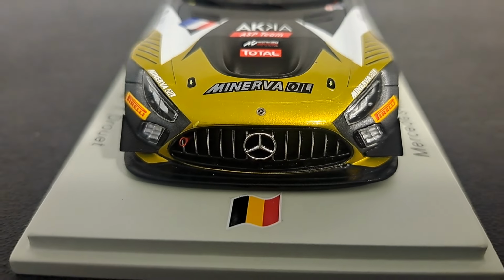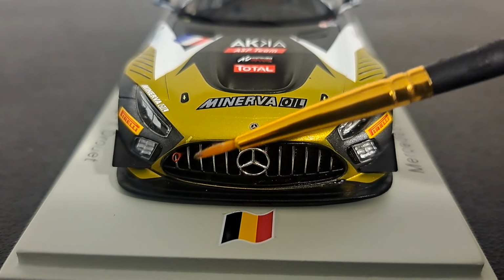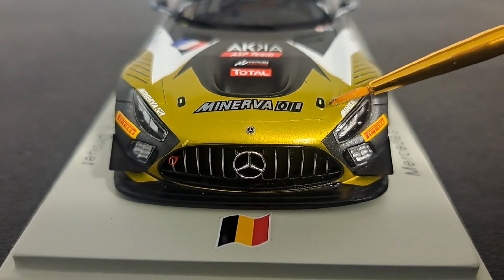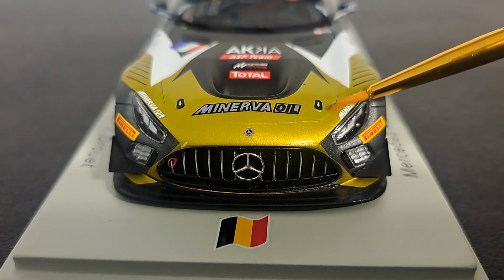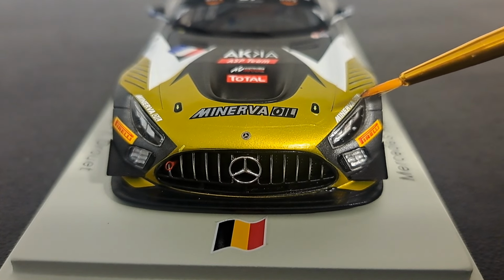Now, taking a cool look at the front of the car, I love the big Mercedes logo that you have in the grille. I think it's absolutely stunning. This is your tow hook over here. Got the Mercedes logo again on the top of the hood. These are your latches to remove the engine compartment.